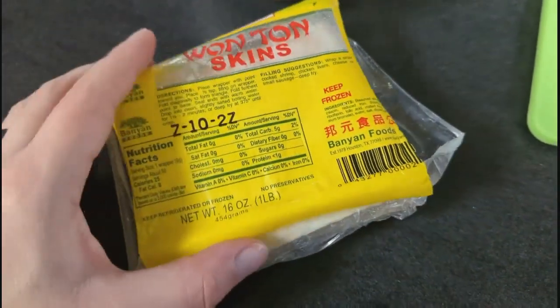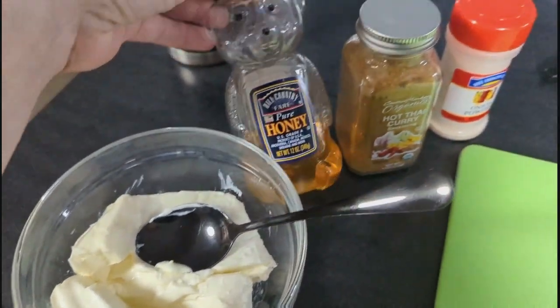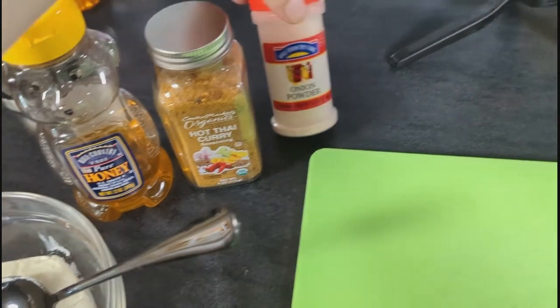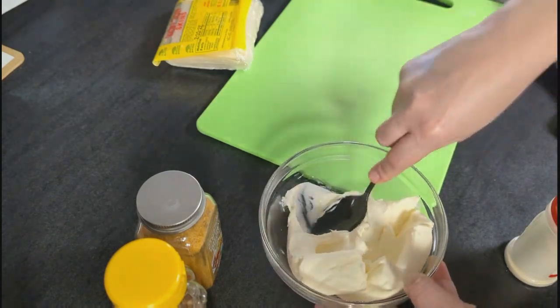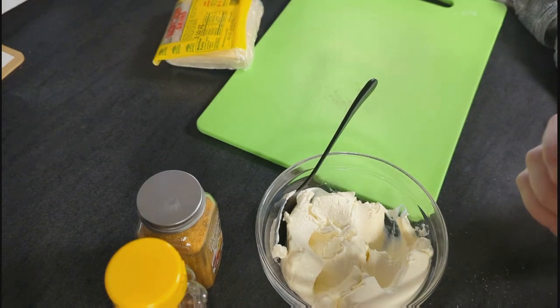So for our first dinner, we're making some beef and broccoli, and usually when I make cream cheese wontons, I just use onion powder and sugar. This time we went with what we put in our cream cheese puffs, so I'm adding some honey and some hot Thai curry. I just heated up my cream cheese in the microwave for a minute because I forgot to let it sit on the counter.